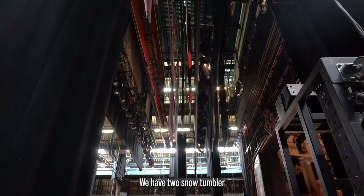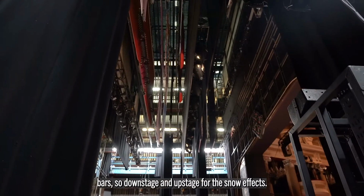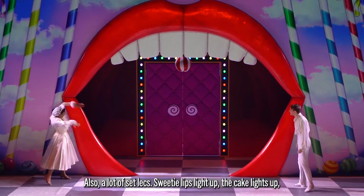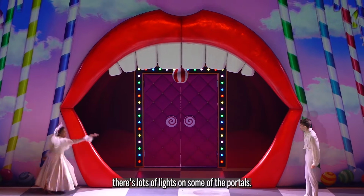We have 2 snow tumbler bars, so downstage and upstage for the snow effects. And also a lot of set elects, Sweetie Lips light up, the cake lights up. Lots of lights on some of the portals.